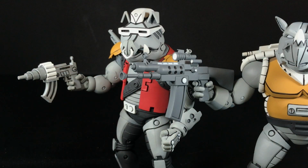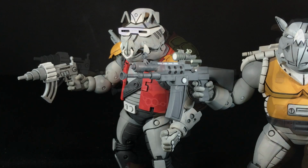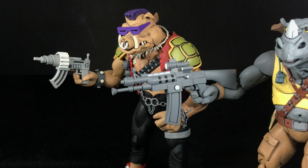As you can see, Super Bebop and Mighty Rocksteady can hold these weapons exceptionally well. Their trigger fingers, I guess, especially with the Rocksteady gun, Rocksteady is able to rest his finger right on top of that trigger with no problem. It looks good. The hole that goes around the trigger for Bebop's gun is a little too small, so you can't really stick his finger in there, but you can at least put the finger on the side of the hole. If you were a huge fan of hot rodding teenagers from Dimension X, and you always wanted your Bebop and Rocksteady to hold these weapons, well, here you go.